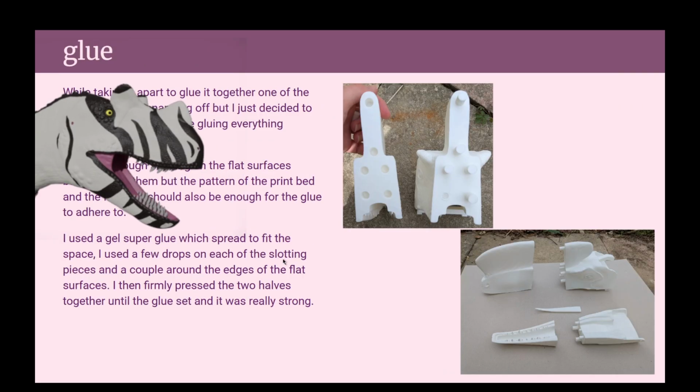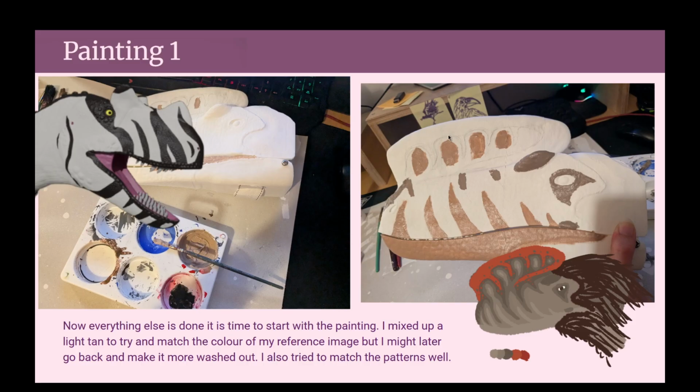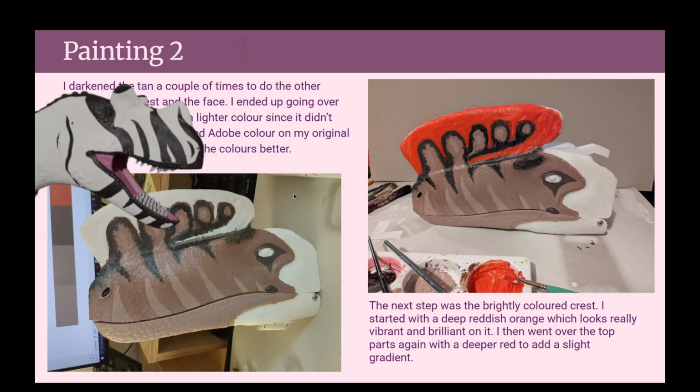I glued the pieces together, I primed it, and then I had to add a little strap underneath the chin. So then I started painting from my reference image. I ended up going with this one because I really liked how the red flowed around it. I started with the light colours and then worked down to the darker colours. I ended up going through and darkening some of the colours a few different times, and then I started with the extra dark colours around the crest and then added in the red.